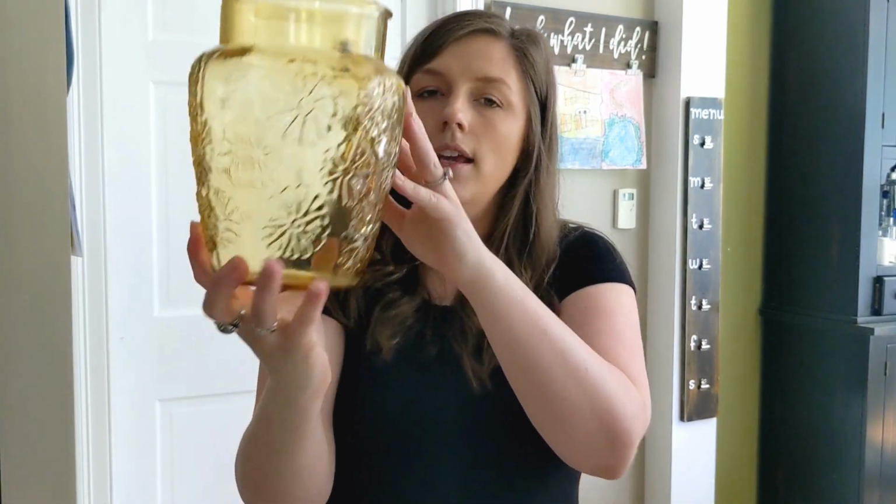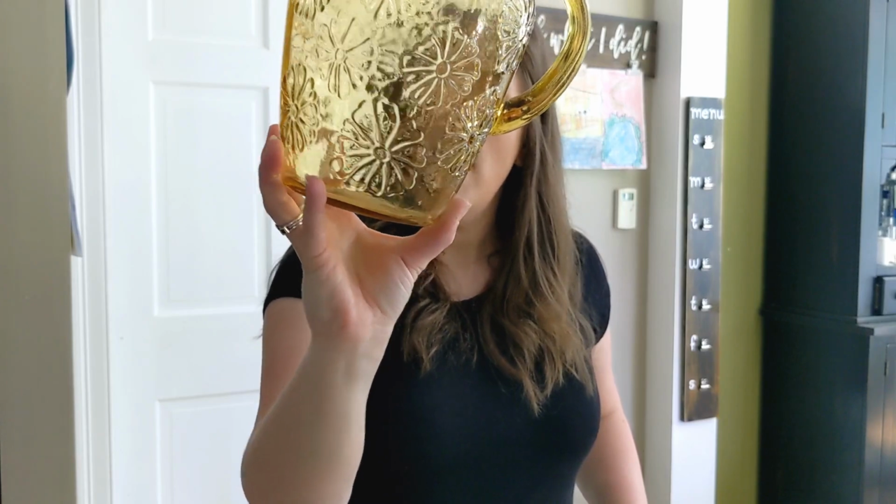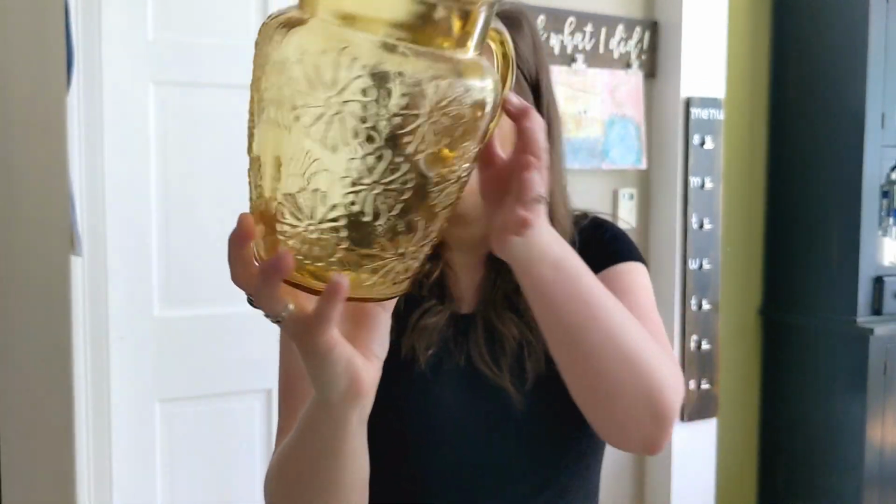I also got this Anchor Hocking pitcher. I believe it's Anchor Hocking in amber color. How adorable are those daisies? Super sweet.